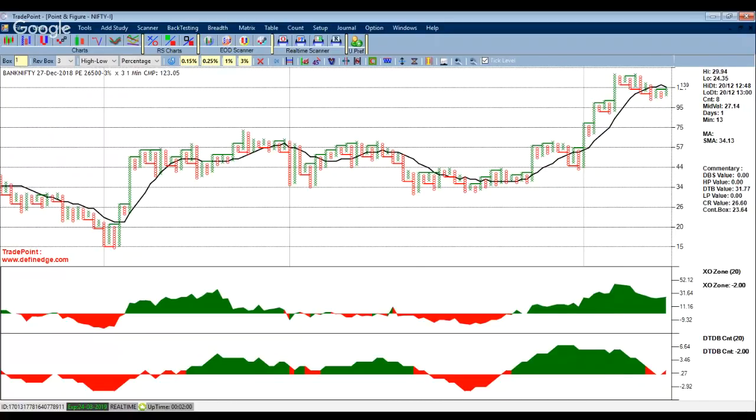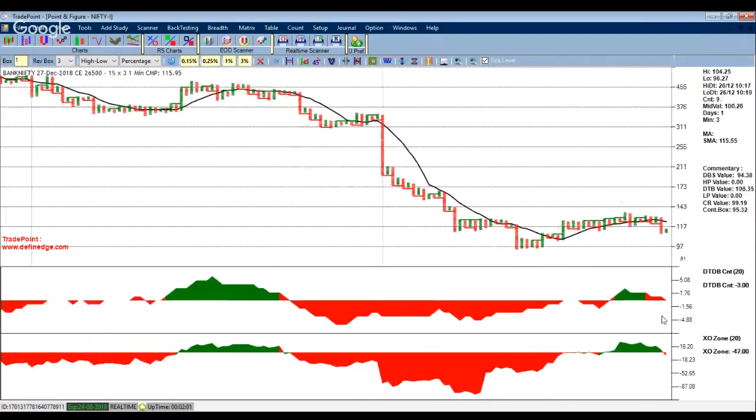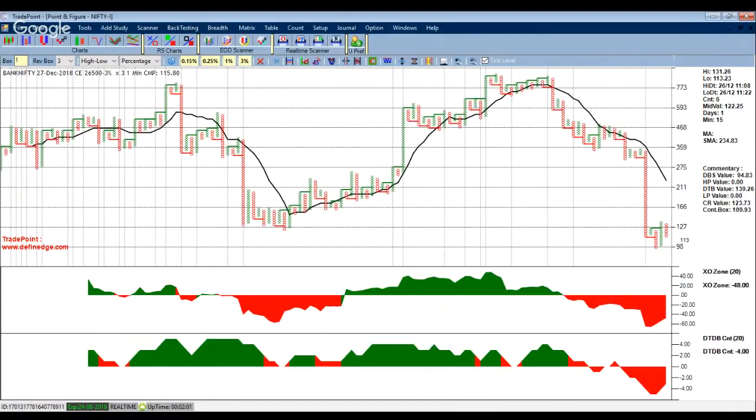Now, if you see the 26,500 call, let's see if that is giving any indication. Now, this also has given a double top buy on a 1% chart here, but again, it has come below the moving average. So right now, it is not showing much strength. On a 3% chart, it has given a double top buy, but again, it has started reversing. So there is still not much strength on this. So there are two things. One is this 26,500 call above this high, let's say above 130 kind of levels, and the 26,500 put below 105. So once these two are triggered, that means Bank Nifty can start moving up.